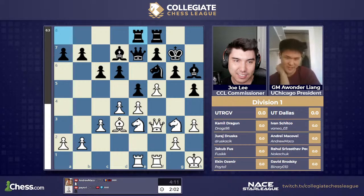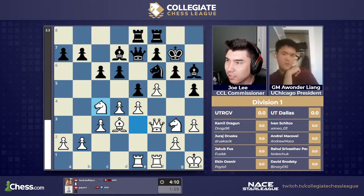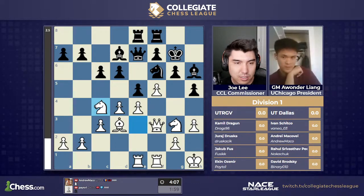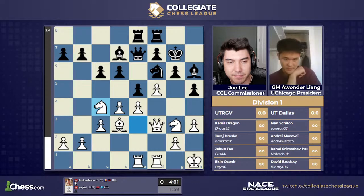I don't think Oznir maybe sometimes plays this, I'm not too sure. But overall, a kind of normal position. You see, Andrew's actually up a lot of time. Does he play fast normally? It's hard for me to tell.